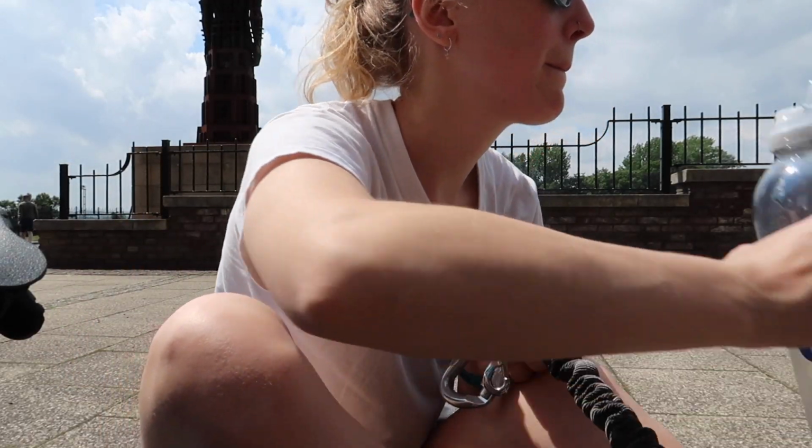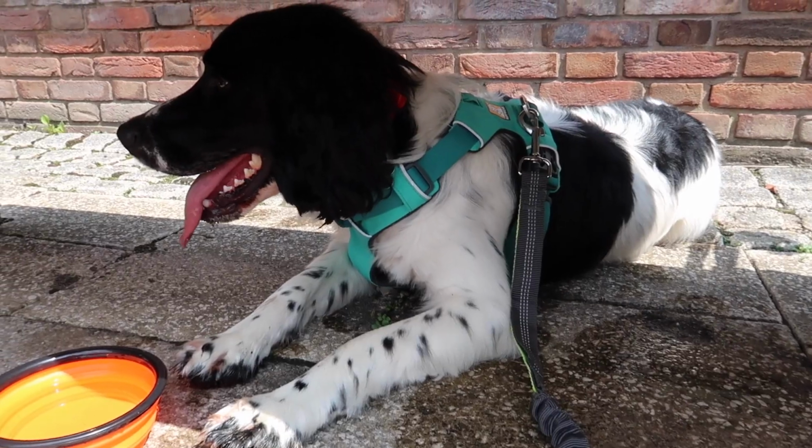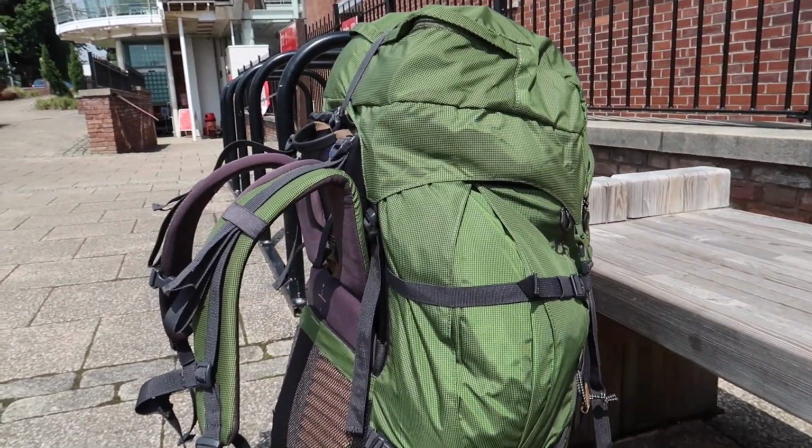Mum and Michelle have gone into the museum to see what the situation is with the passports, because apparently we can get passports and get them stamped along the way. My bag, Mum's bag, Michelle's bag. No one thinks mine is the heaviest, with how many bloody fruit and nut bags that I'm carrying.